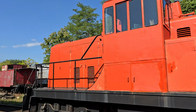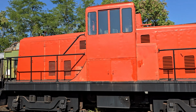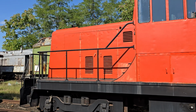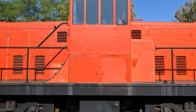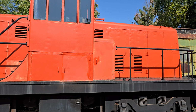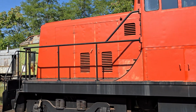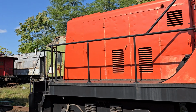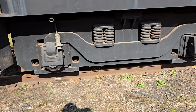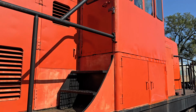Now, the reason this is called a center cab, sorry, that's my radio scanner here, is because the cab is directly in the center, and between the cab, you have 2 compartments. There's an engine in each side of the compartment. Earlier center cab locomotives would have engines capable of developing 150 horsepower each, so if you do 150 times 2, you get 300 horsepower. These are the wheel trucks on the locomotive, and that is the cab side.